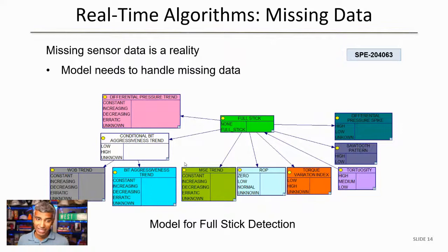And there are many ways to do that, actually. So don't complain that data is bad. This is just one example. This is a Bayesian network machine learning model. And here the way it's done is that there is a state called unknown. So basically, it means that you're not able to calculate that. And then it uses other features to figure out if a full stick is happening. Different machine learning models have different ways to handle missing data. So make sure that if you're building a model, it can handle missing data.